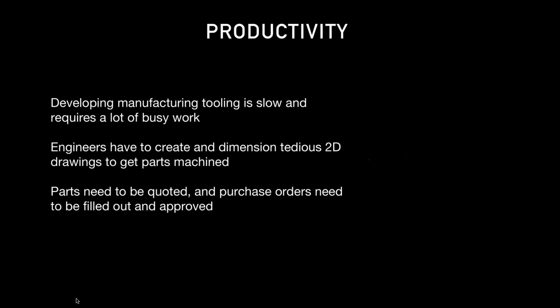and that's productivity. The amount of time you spend doing work that doesn't directly relate to the part outcomes that you're after. Anyone who's worked in developing tooling for manufacturing, they know that it's slow. It takes a lot of busy work. Many times, if you're machining, you have to create and dimension tedious 2D drawings to get those parts made.